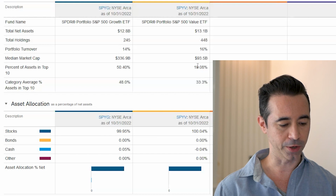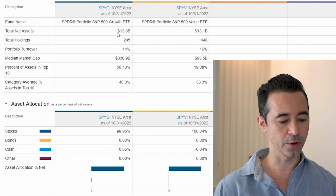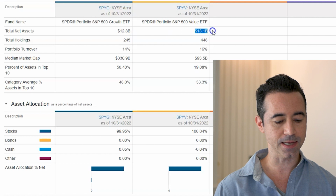Let's talk about the portfolio here. So the SPDR S&P 500 Growth ETF has $12.8 billion in assets.